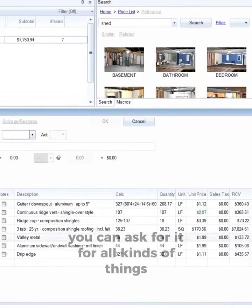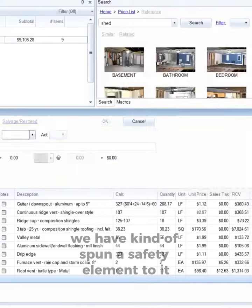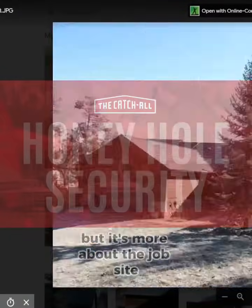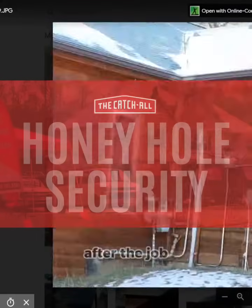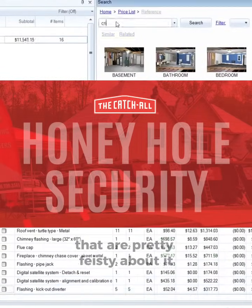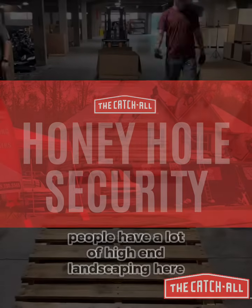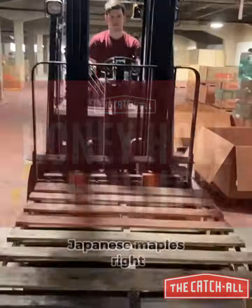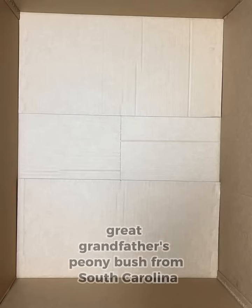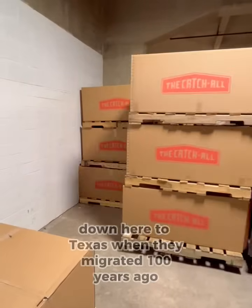There's a million different ways to do it. You can ask for it for all kinds of things. I know there are guys that do bid items, but that's just how we do it. We have kind of spun a safety element to it for adjusters from time to time. We're talking to them, but it's more about the job site safety of the customers and stuff after the job. And one of the buzzwords that we've used with some adjusters that are pretty feisty about it is that we're trying to mitigate ensuing damages. These people have a lot of high-end landscaping here, flowers, shrubs, Japanese maples, whatever all that stuff is. The story of the lady who brought her great-great-grandfather's peony bush from South Carolina down here to Texas when they migrated 100 years ago, whatever that story is.